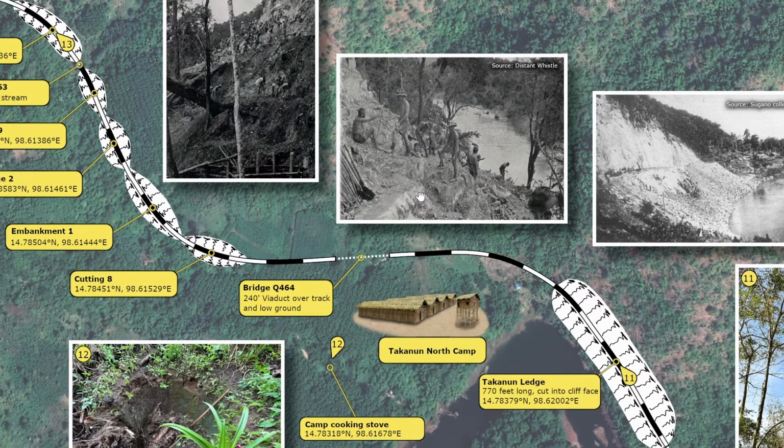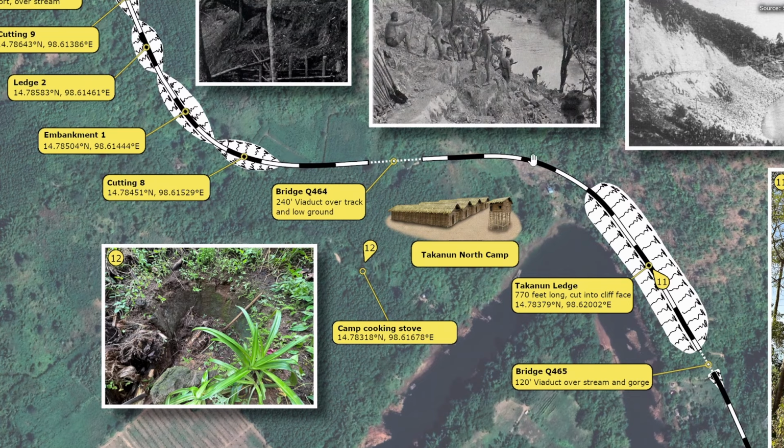Leaving the ledge, the railway curves to the west and Takanun North Camp was in a low-lying area between the river and the railway here.